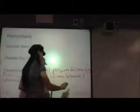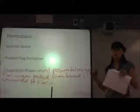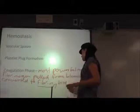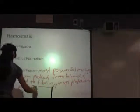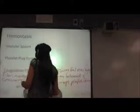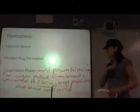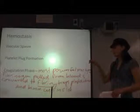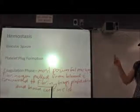Fibrin is an insoluble protein that's going to trap all the platelets there in the clot. If there are any blood cells right there, they'll get trapped in the clot. So fibrin traps platelets and blood cells in the clot. And that will be what ultimately blocks up the damage in the vessel and stops the bleeding. So coagulation is very potent, and it's going to be the best way to stop bleeding.